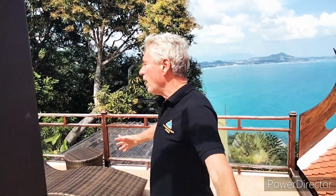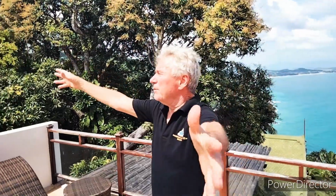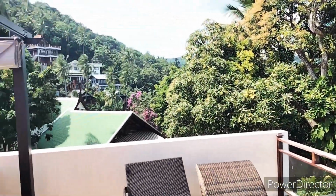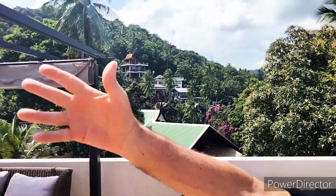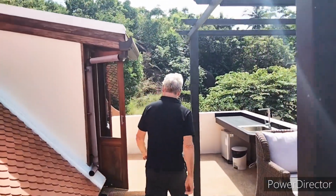So the third bedroom has their own little private Idaho here, our own little spot. It's private. Nobody can see. You're up in the beautiful jungles of Koh Samui. On this side, nothing but green. On this side, nothing but ocean. Awesome. Welcome to the Rose Villa. Thanks for showing me around.